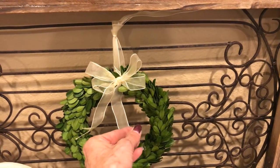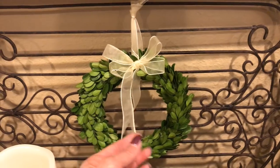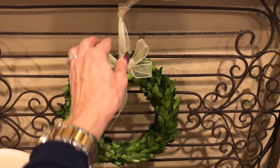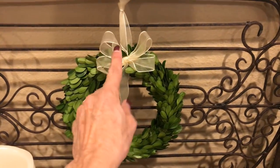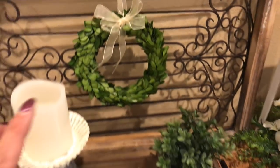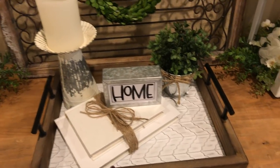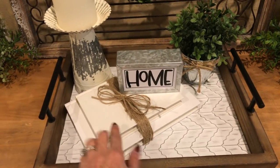What was it called? Antique Farmhouse? No, it's not that one. Decor Steals? It was like a surprise box. These came in it. But I don't like this yellow ribbon, so I'm going to take that off and change it to something else. And this is the tray I got from the Decorated box, and I basically just left those books, you know, that I made.